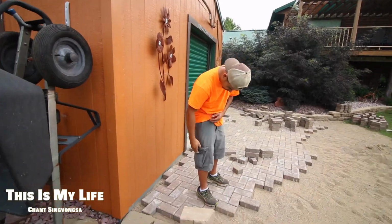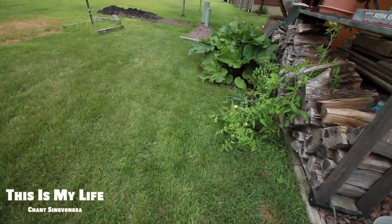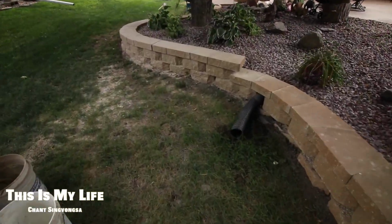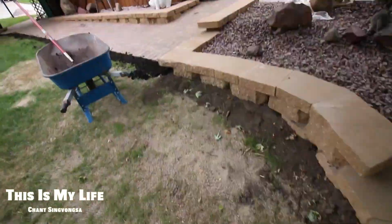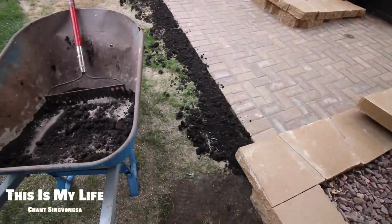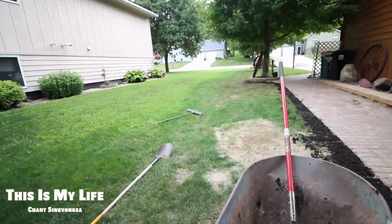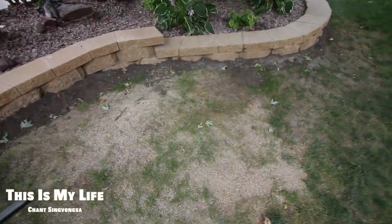We're good to go now. Battery all charged up. Dirt work. Clump work, more like. Okay, let's move this rock. Where's that shovel? Oh, there it is.